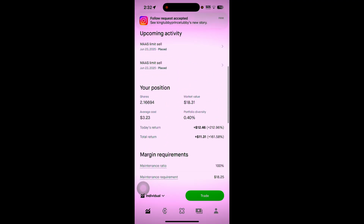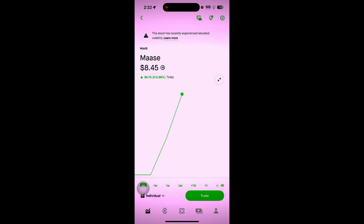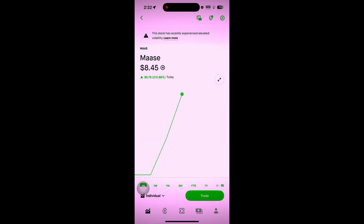I only paid $3 for it. I sold it for about $8. That's incredible. All right, let's let it play out. It could fall. Oh, best bid, best ask. Could be climbing. We'll see if it hops up and I can get filled at that $8.99 price. It's not moving.